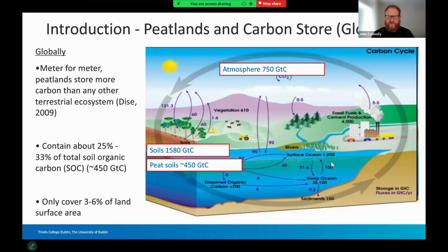So just to give you an overview of peatlands, I think many people know this, but just in case you don't. Peatlands are a very large carbon store globally. On a meter for meter basis, they store more carbon than any other terrestrial ecosystem. Globally, they contain about 25% to 33% of total soil organic carbon stock, and this is only on a very small area of about 3 to 6% of the land area.